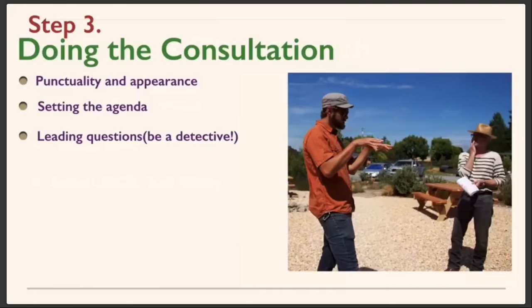So what does it mean to be a detective? It's like you're gathering evidence, you're gathering data, you're really coming in with awareness about all the different patterns and relationships and things that are going on with the site and with the client, and really attune yourself to even the small patterns, because those things might be really important later.